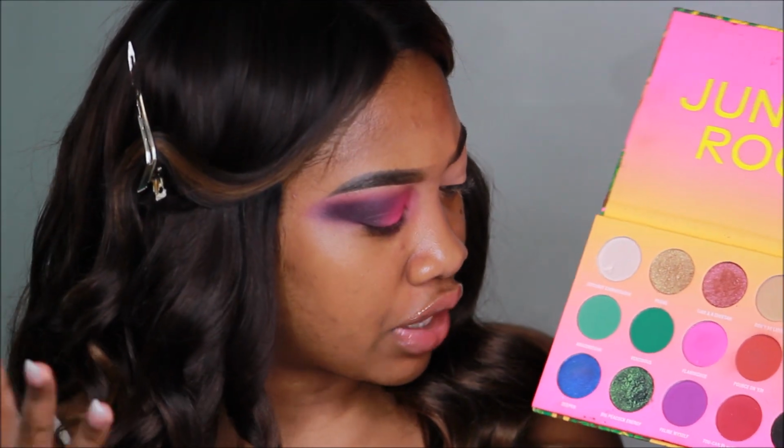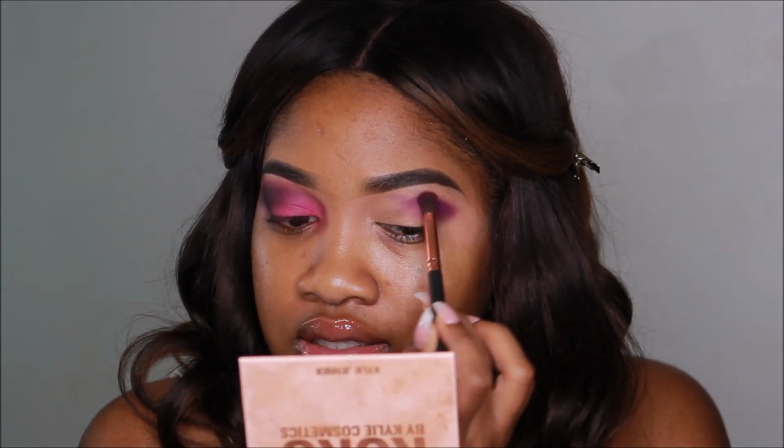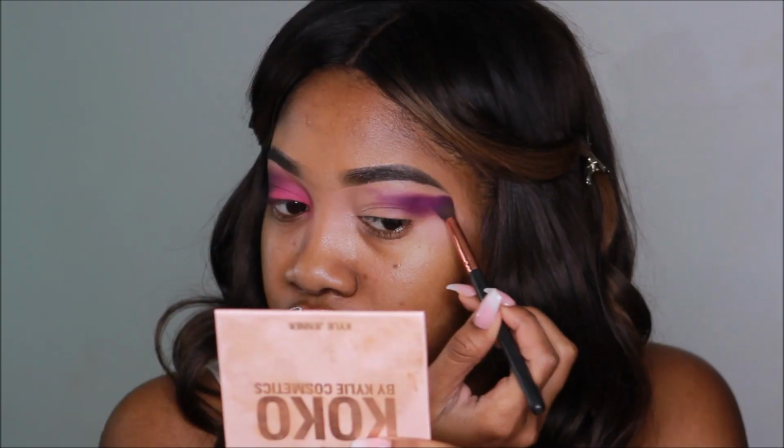Okay, so out of the palette, we're gonna be taking this purple shade. It's called Feline Myself. I'm gonna be taking that shade right there. I'm packing it on into a V shape, and as you can see, it packs on really well. I like the color. I'm not mad at it.